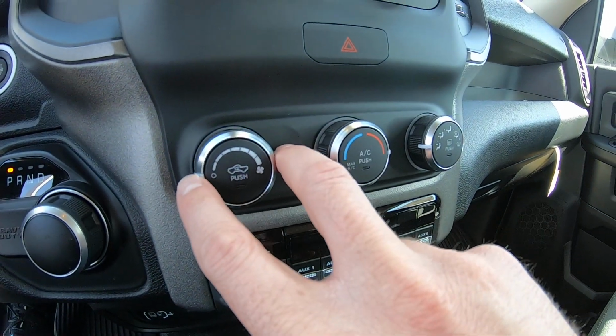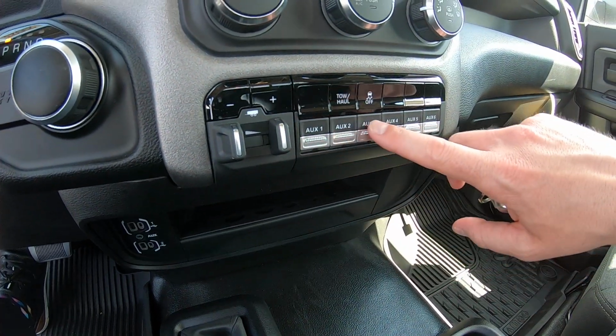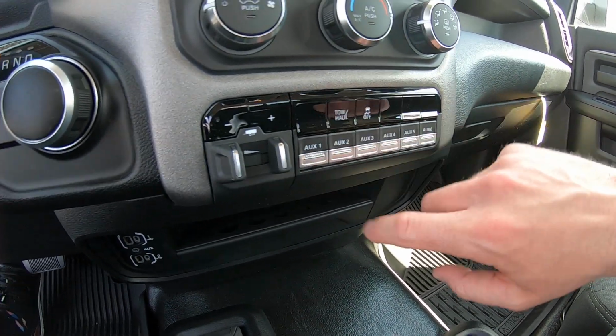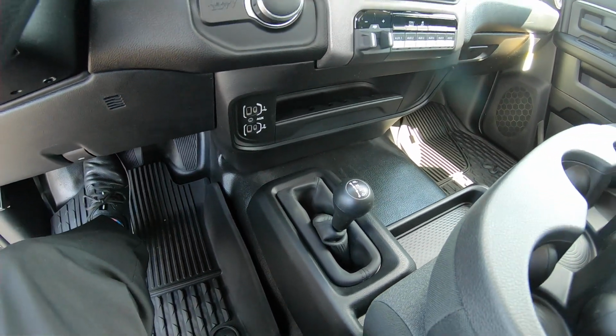All your AC and heat system, your climate control systems located right here in the center on these 3 knobs. Factory brake controller. 6 auxiliary switches located right here beside the factory brake controller. Tow haul button. 4-wheel drive system right here can be shifted easily into 4-wheel drive, high or low.